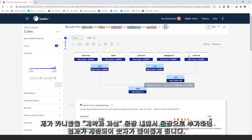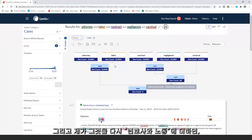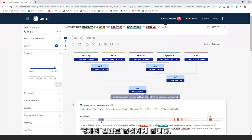Within sentence for contract and negligence, it's still over 10,000. It starts to limit it down when I add carnival within sentence of the same sentence as contract and negligence. And then when I add that back in with attorney and labor, then that's going to take me down to my 6 results.